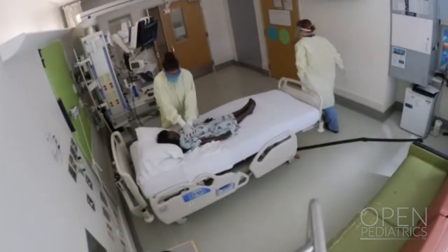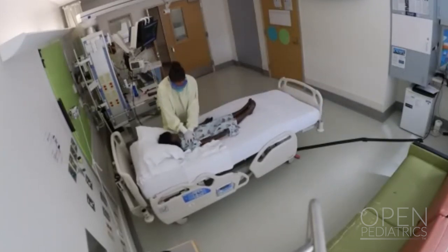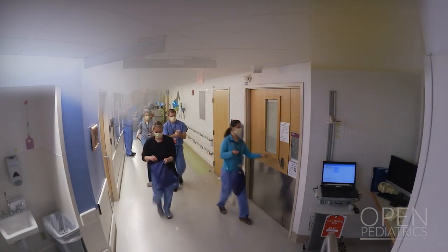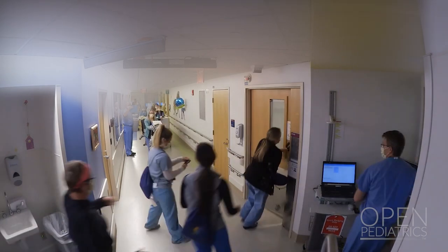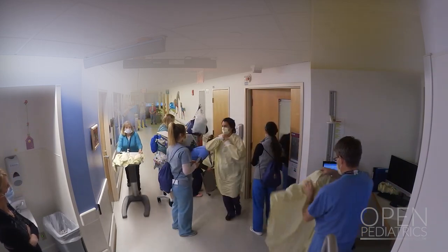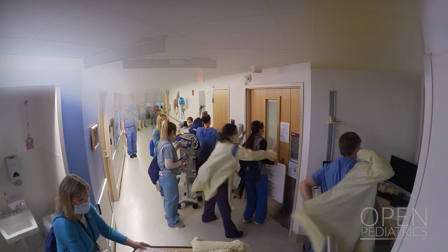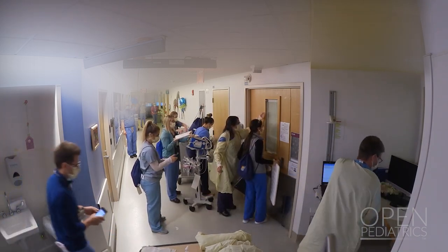The patient's condition has deteriorated. The response team is activated while CPR is initiated. Staff entering warm zones must don PPE appropriate for aerosol-generating procedures, including gown, gloves, face shield, and N95 respirator, or PAPR, prior to entering these zones. With full PPE in place, staff in the warm zone are prepared to enter the room rapidly if needed.